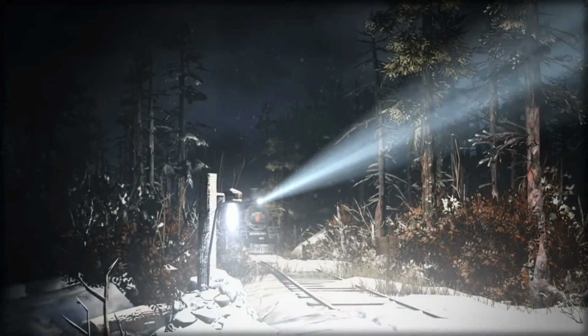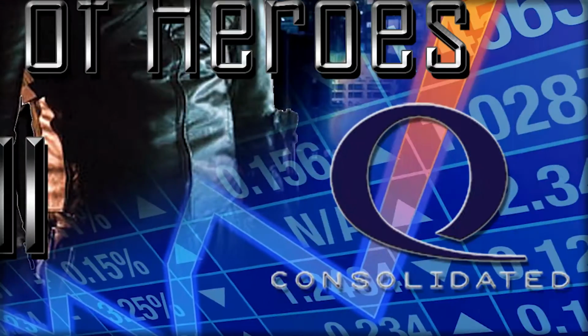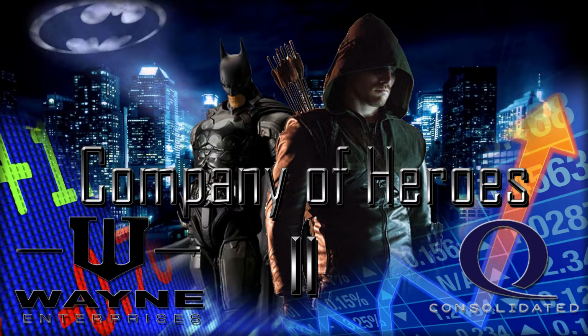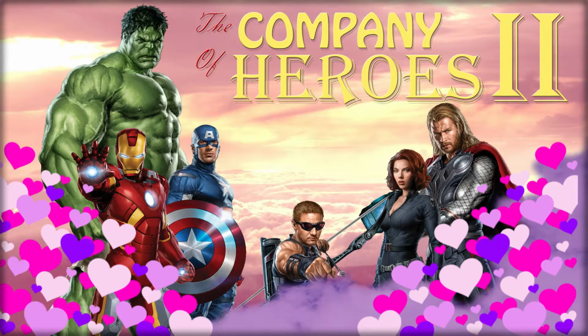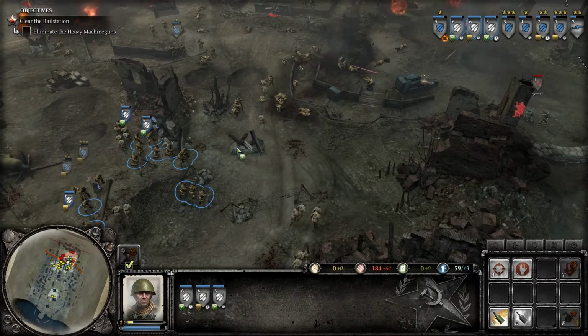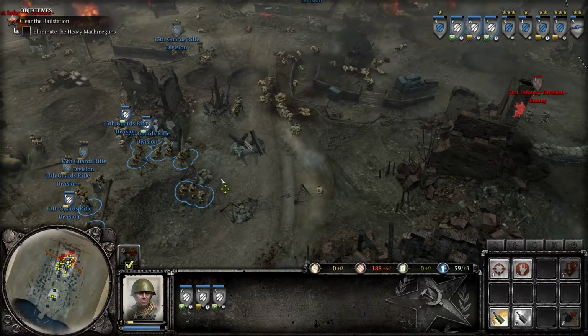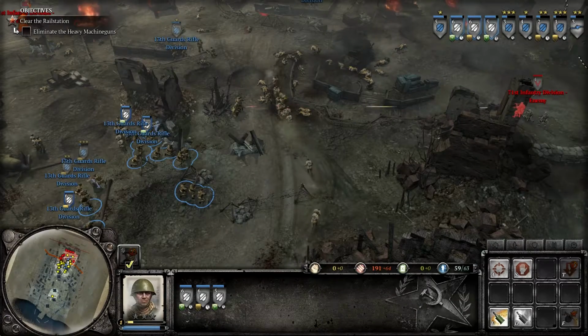Barreling on, the next title we're rifling through is Company of Heroes 2, a game that is misleadingly about managing the assets of neither Wayne Tech nor Queen Industries. Perhaps even more disappointing is that it's not even an Avengers-themed dating simulator. Maybe one day, Hulk-chan. Instead, you'll find yourself answering the call of duty on the battlefield for this one, in the company of real heroes like this guy.